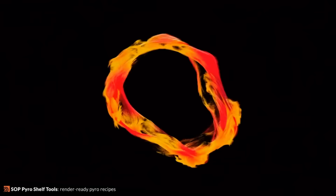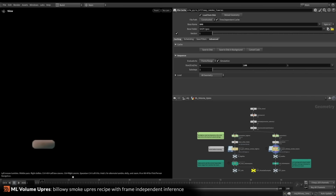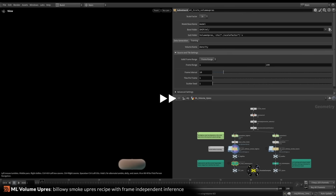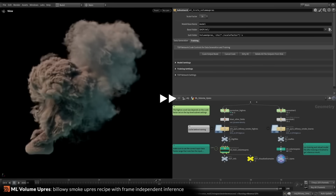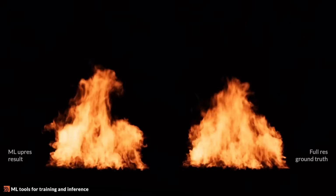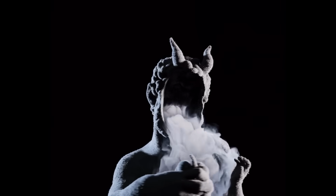The Pyro FX is also having a good update, as this now comes with enhancements which include ML volume upres for high quality Pyro effects, an AI-based volumetric density enrichment tool which enables high resolution smoke and fire effects from low resolution simulations. And this does not break the simulation, however, it maintains the frame coherence and runtime efficiency. So you can start off with the low resolution smoke and fire effect and upres that to a much higher resolution simulation with the Pyro FX enhancement tools that will be shipping with Houdini 21.